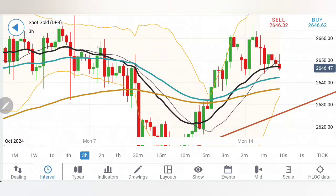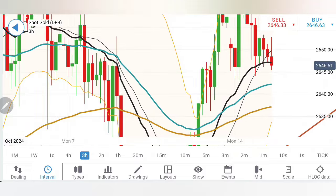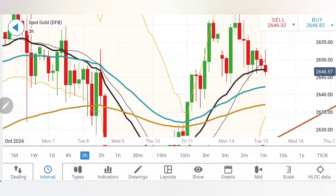On the 3-hour charts the observation is more or less the same. The 20-period moving average is so far giving it very good support. First thing is for the current candle to close below the 20-period moving average. Second thing is for the next candle to start below this and then keep moving downwards. If you see this happening, then you can say that more bearishness should be there, and then you can look forward to 2640.38. So yes, a selling entry at 2644 can be taken.